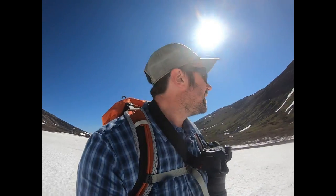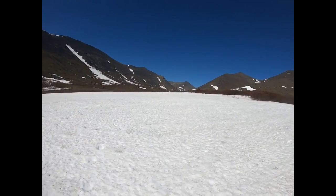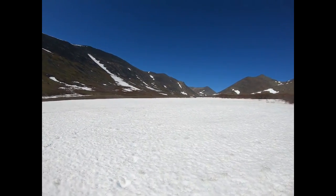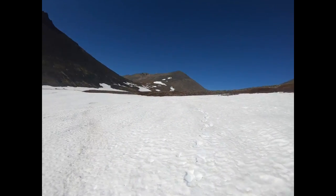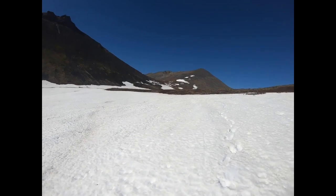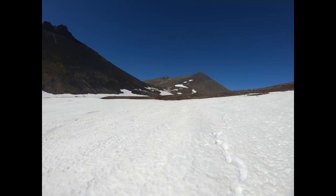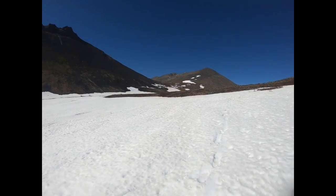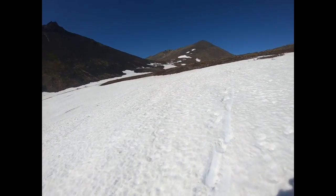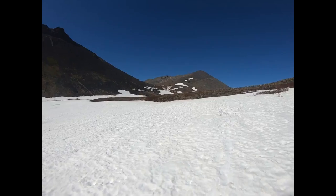I'm in the first big snowfield crossing. It sure is pretty out. There's no way you're gonna be able to see him with the GoPro, but I'm trying anyway. I think just below those outcroppings are some little white dots on the hillside. I'm about 90% sure they're Dall sheep.